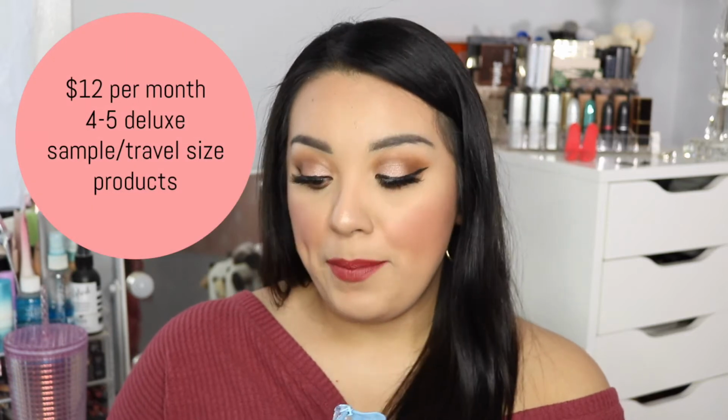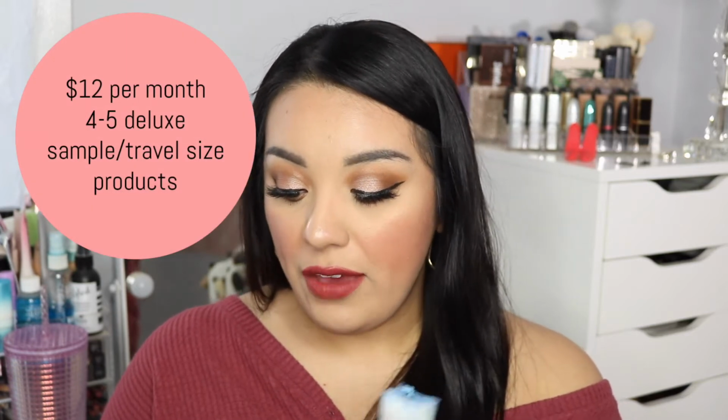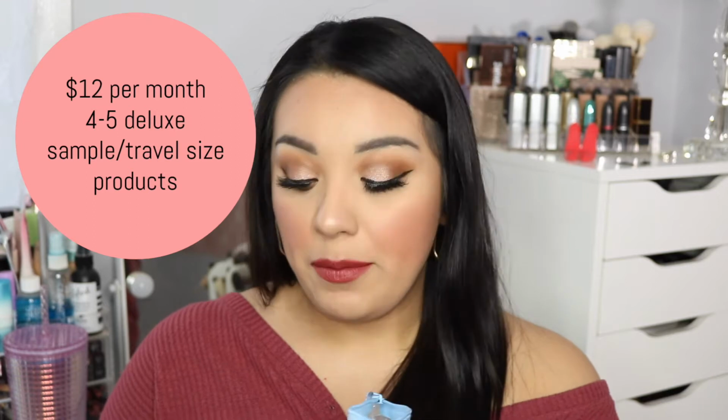This one is monthly. There is no wait list for it, and it is $12 a month. So for $12 a month, you're gonna get 5 deluxe, sample size, or travel size products in your little pouch. And every month you do get a little pouch as well. I actually really like this one. It's a nice plasticky material, and it says Dream on it. This one's really cute. Perfect for travel too because it's clear.